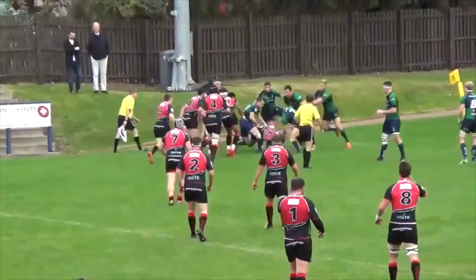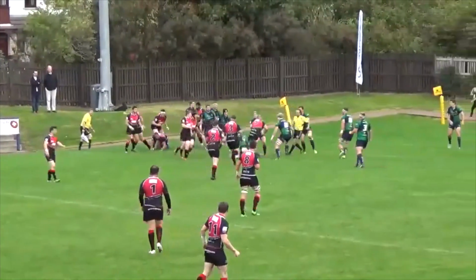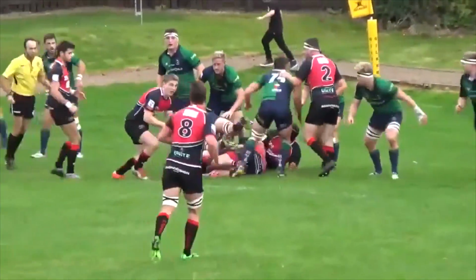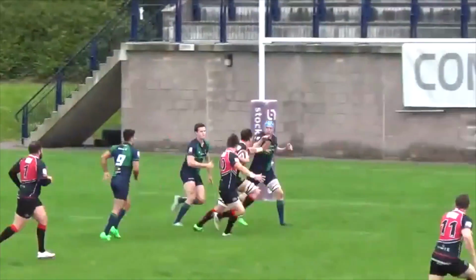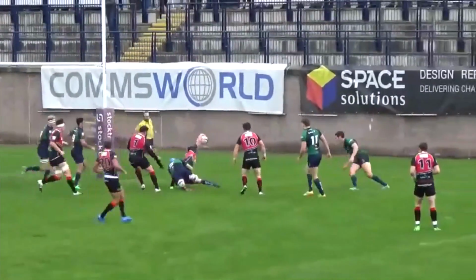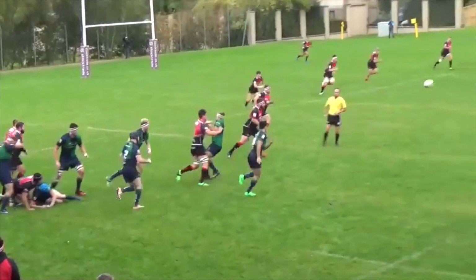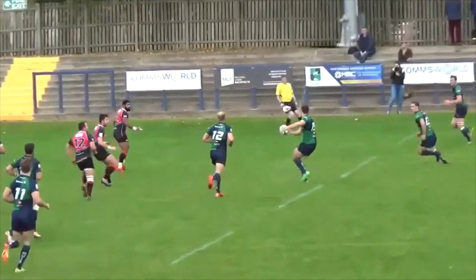We start our roundup of the other games in the BT Premiership at Meggetland with a match between Boroughmuir and Glasgow Hawks. Hawks came into the game as league leaders and they notched up the first try of the game, courtesy of Tommy Spinks. Boroughmuir replied straight away, flanker Matt Walker completing a fine move for the home side.